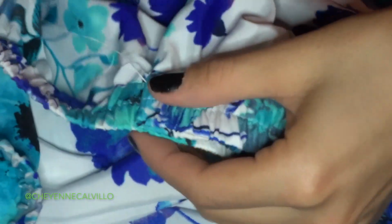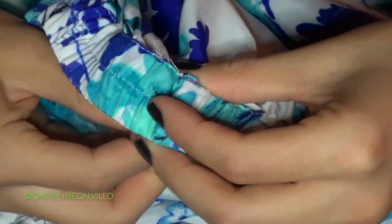Now you're going to jump down to where the bottom of the waistband is, and you're going to attach all 3 layers together. I did this on the other side as well, I just forgot to show it. So put a couple stitches down at the bottom just so it lays a little bit nicer.